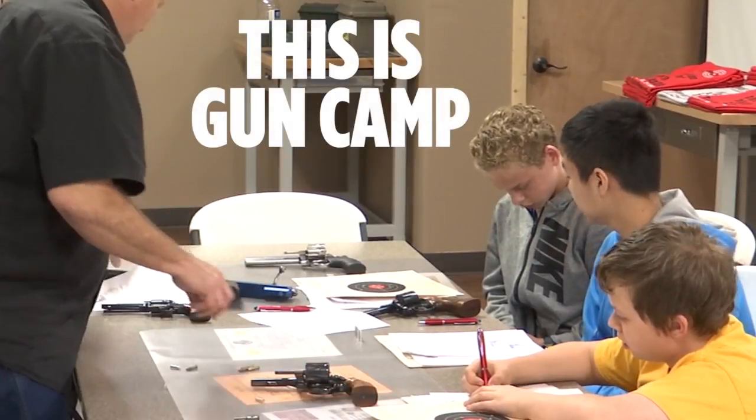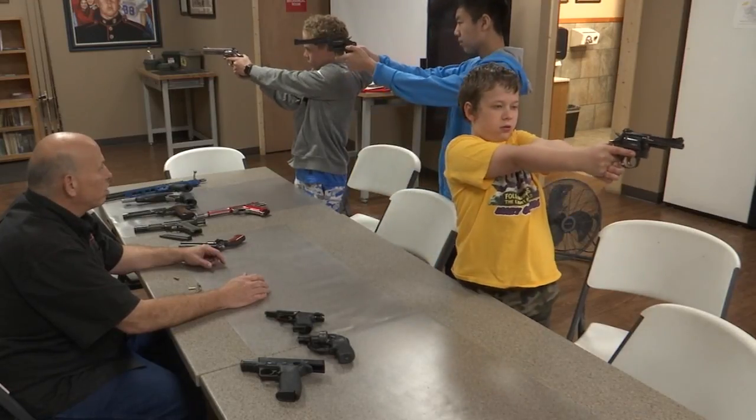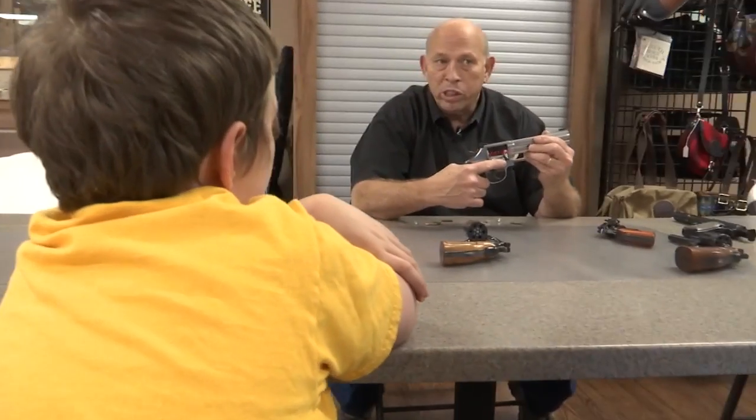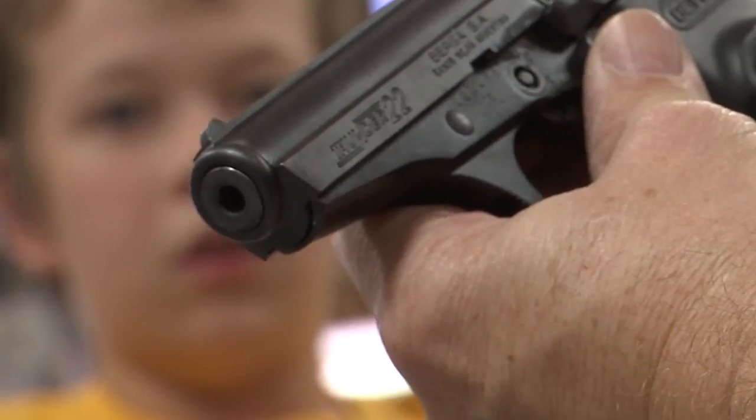You got revolvers, you got revolvers. These are semi-automatic pistols. Three basic safety rules. Always keep the gun pointed in a safe direction. So what is this end of the barrel called? The muzzle. Rule number two, always keep your finger off the trigger until ready to shoot. And rule number three, always keep your gun unloaded until you're ready to use it.